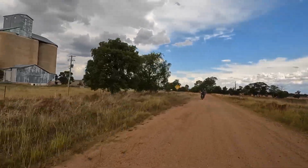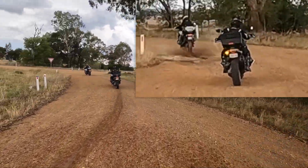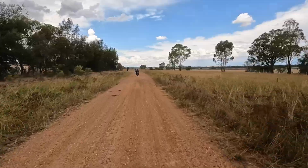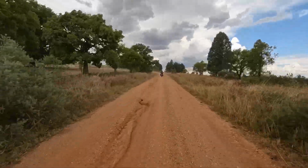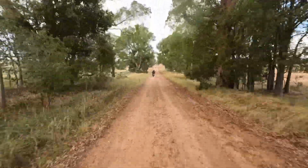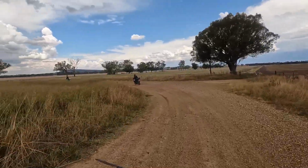Starting to get a bit of rain. Keryn went through the puddle and it was like super deep. Greenthorpe Wirega Rd. Yep, all here. Yep, all go. This is still the same road, it just features a few dog legs, and if you listen carefully you'll hear a few heavy raindrops hitting the helmet. Wait for Stephen to come around the corner.